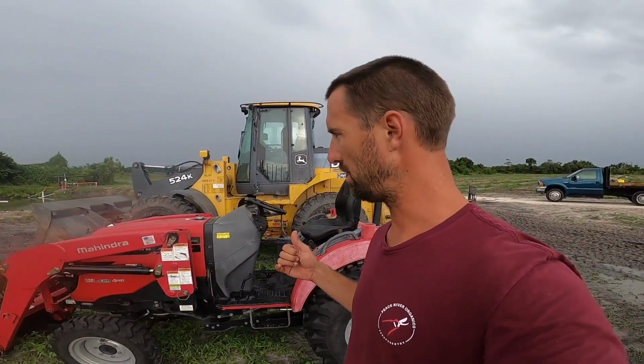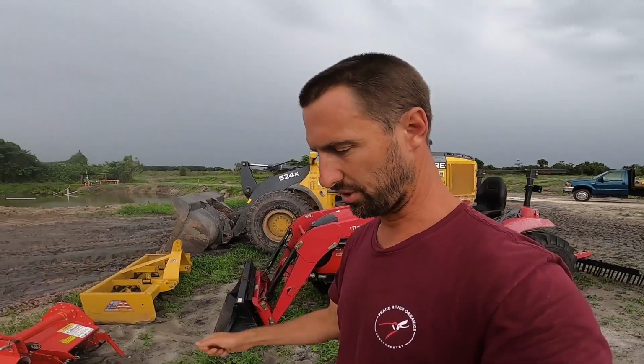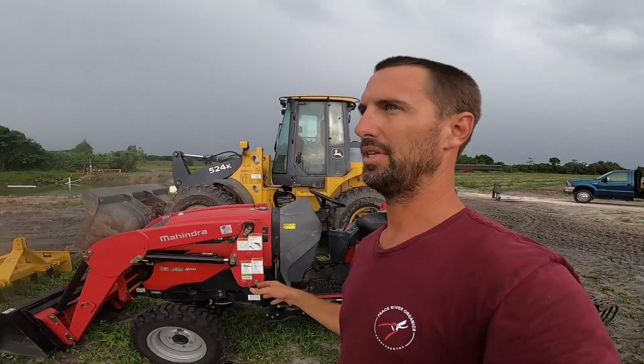Now, I know a lot of people are going to prefer, rather than the hydrostatic, the shuttle shifting type tractor, and there's a whole variety of reasons why you might want one or the other. The reason I recommend the hydrostat is because I use the loader a lot, and also because I want to let my wife or other people that aren't as familiar with the tractor jump on and actually use it within a short amount of training time. That's been really helpful to me.